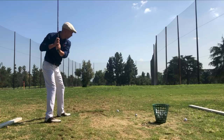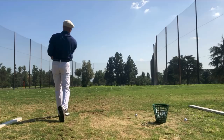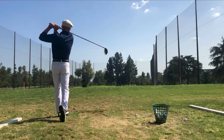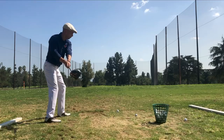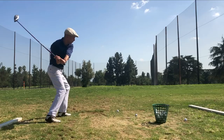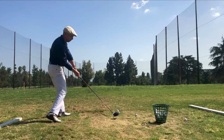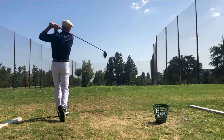So here I'm imagining baseball. Okay, that was smoked. And I wouldn't say right here that I'm even doing the MOE yet. This is still more of a Trevino type of move. But again, all these guys are related. Yeah, that club's pretty shallow. I've got really good clearance through this hit. Good body rotation. So I'm getting somewhere. Pretty interesting.